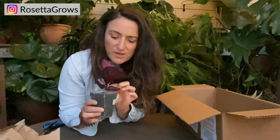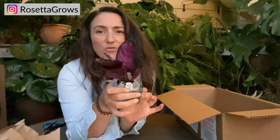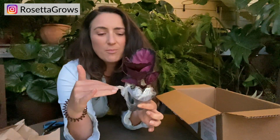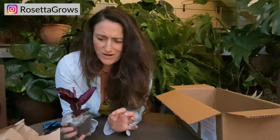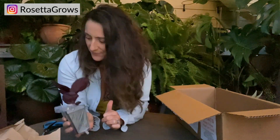It came in one piece. You can see it's packed nice and tight. This plastic was tight over the top of the pot. There's paper in there on top of, underneath that, so the soil is all in there. So it's great. And look, those are big leaves for such a tiny little pot. Rosy. Oh, you're so cute. I can't wait to introduce it to its friends.